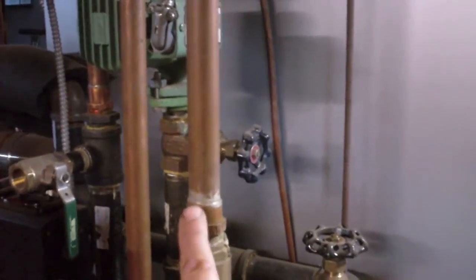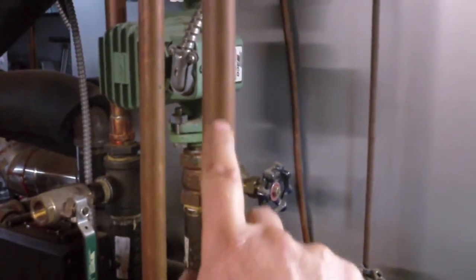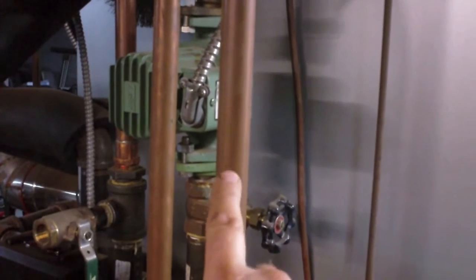That actually is supply lines for the radiant floor in the master bath, which I never got around to hooking up, believe it or not. And we got kind of a hybrid here. I also have copper, so here's your sweat copper fitting. This is basically what's going away in houses.